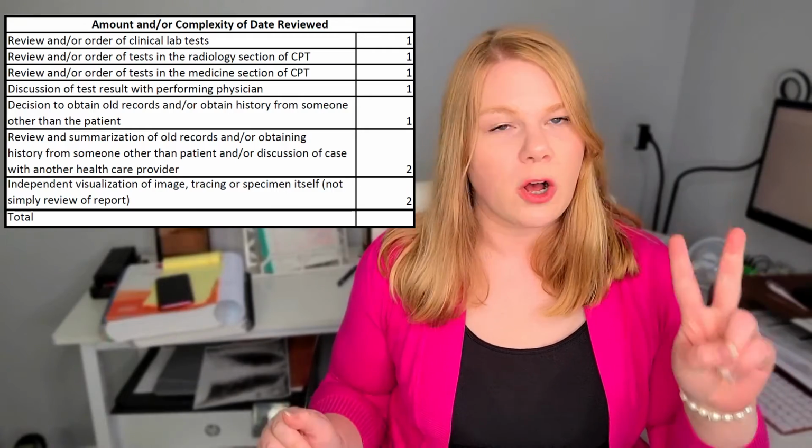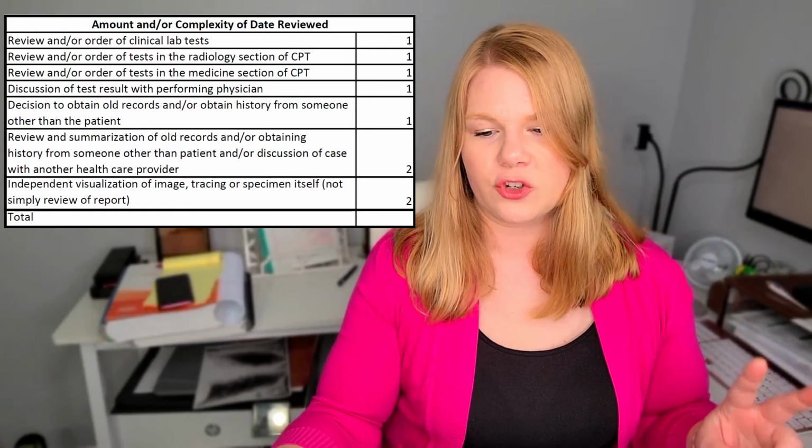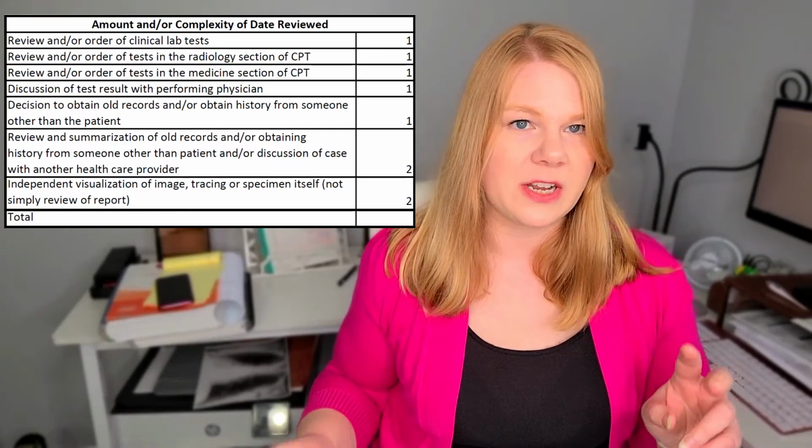Now, next, you also get 2 points if you do an independent visualization of the image or tracing or specimen itself, not simply review of the report. And I think this is where providers sometimes get confused because they think, oh, if I just dump in the lab or the copy and paste of what the x-ray was, that counts. And it doesn't. So in order to get credit for reviewing the report, you have to say that you reviewed the report.